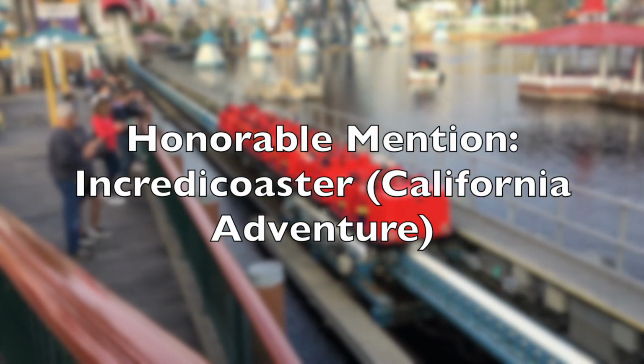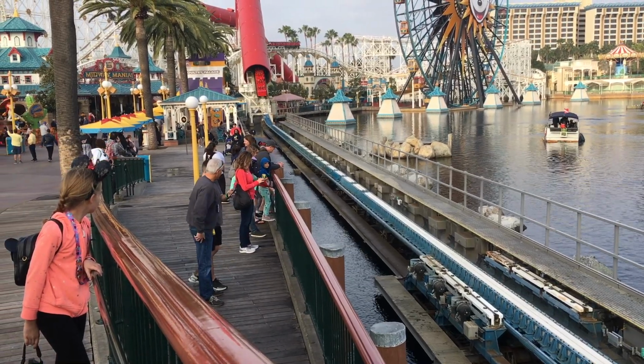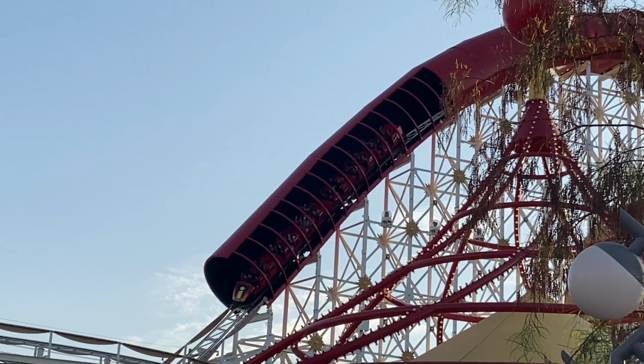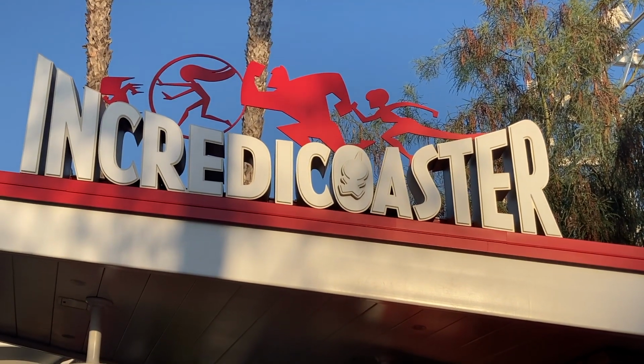And finally, for the first time since I first rode it in 2020, Incredicoaster isn't a member of my top 10. After getting some more rides this year, I decided I liked some other coasters at that resort a little bit more than Incredicoaster, and we'll get to that right about now.